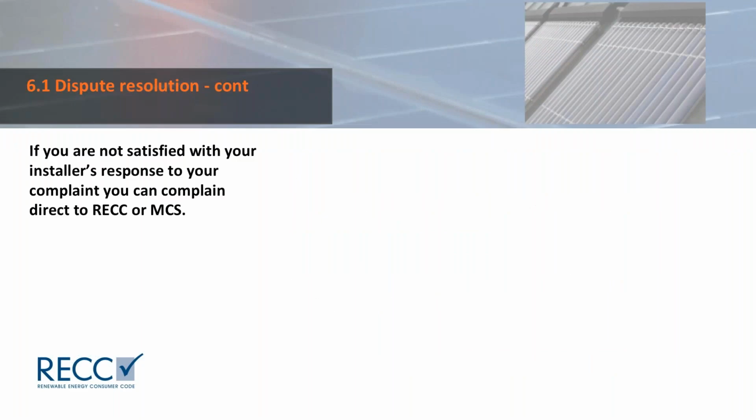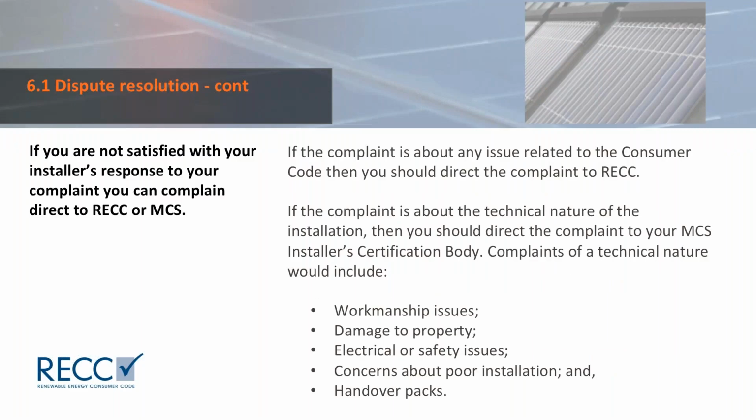Now, a small number of complaints may then result in a dispute. If you're not satisfied with your installer's response, you can complain directly to RECC or MCS. RECC would deal with anything related to the contract, but if the complaint is related to technical aspects of the installation, then the complaint would be directed to MCS, the certification body that certified the installer. Technical complaints would be, for example, workmanship, damage to property, electrical safety, or poor installation, and so on.